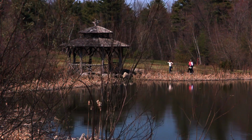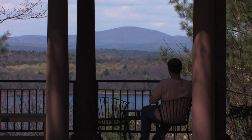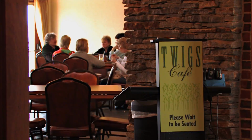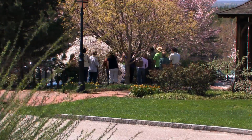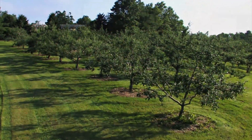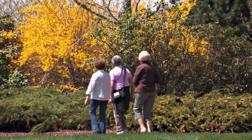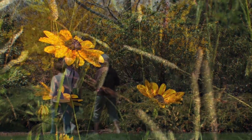Some people come simply to walk through the woods or to sit on a bench to admire the view towards Mount Wachusett. Some like to observe birds. Others come to eat in our wonderful cafe. But whoever you are, and whatever your interest in nature or plants happens to be, something of the treasure that is Tower Hill will capture your interest. And as a staff, that's what delights us.